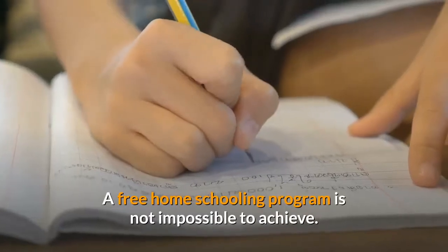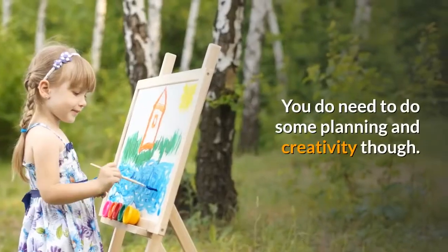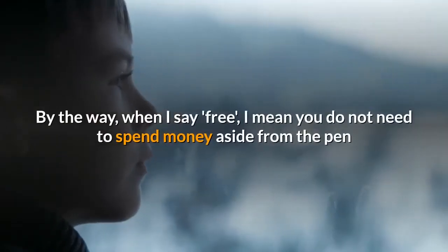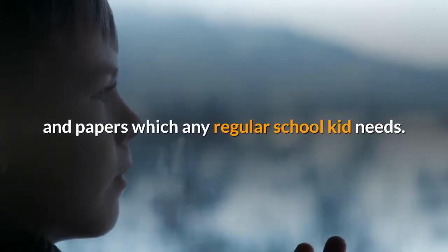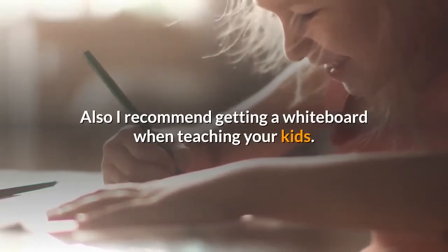A free homeschooling program is not impossible to achieve. You do need to do some planning and creativity though. By the way, when I say free, I mean you do not need to spend money aside from the pen and papers which any regular school kid needs. Also, I recommend getting a whiteboard when teaching your kids.